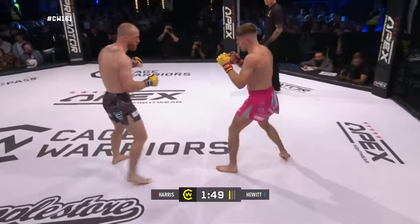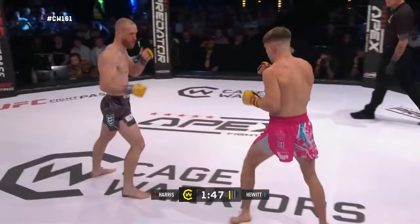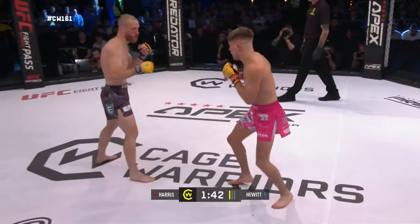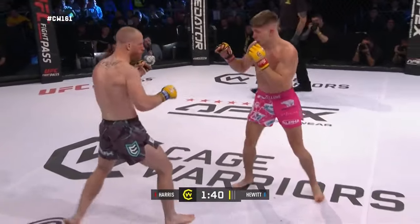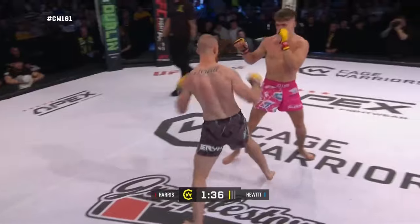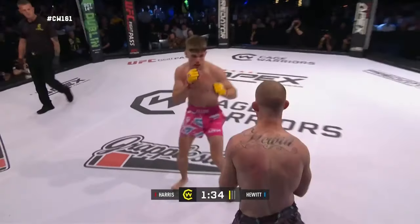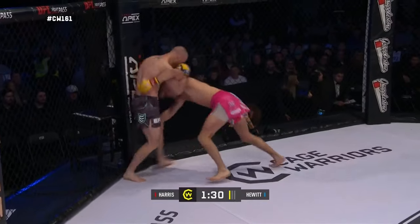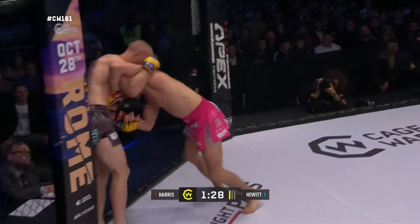Nice combinations from Hewitt here. Harris does have that big fight experience. He competed in a number of international tournaments as an amateur. Went 8-2 before joining the pro ranks. Lands another nice left there. Hewitt taking these shots like a champ.